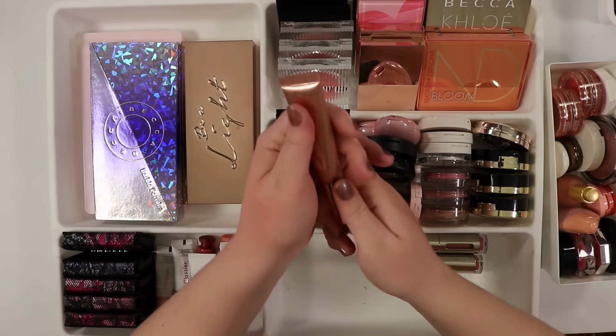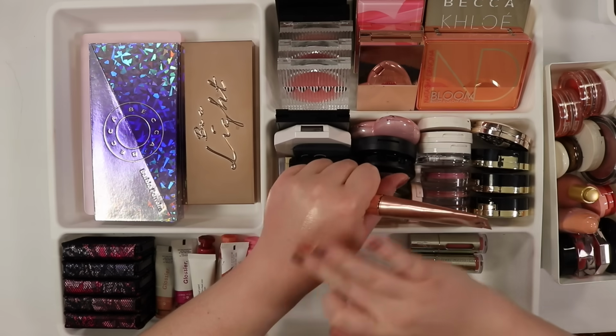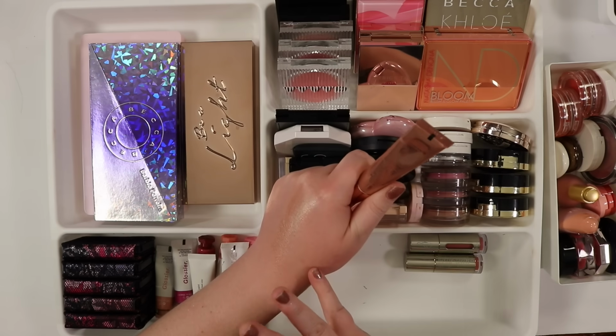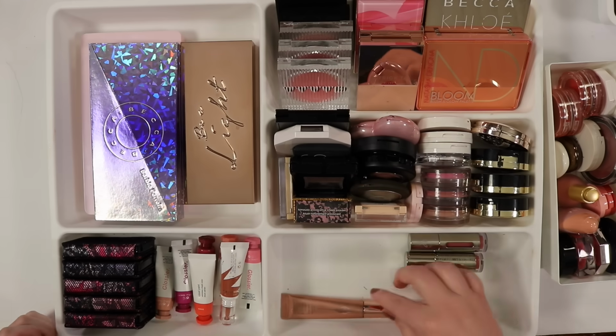That one's newer. I love this from Charlotte Tilbury, the Pillow Talk Beauty Wand. This is just stunning color-wise. This as a highlighter is just a little too dark, but as a blush highlighter combo, it's the Pillow Talk one. So good. I would love Spotlight so I could have it in my highlighters, but definitely keeping that.